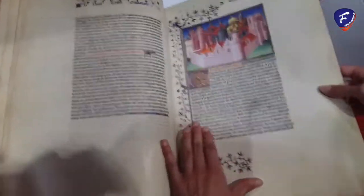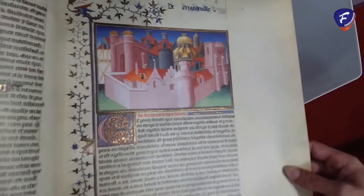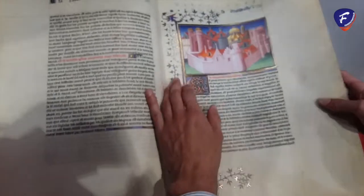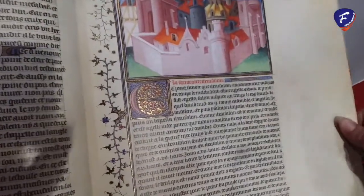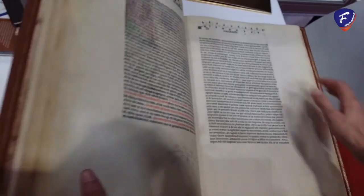This is the landscape from India, for example. As you can see, the golden illumination on the boards. This is the book.